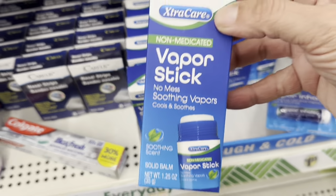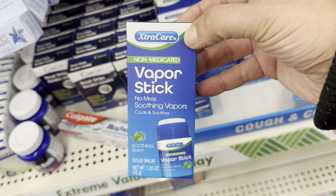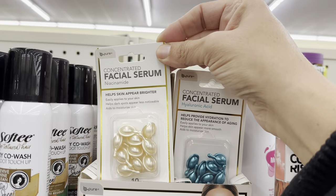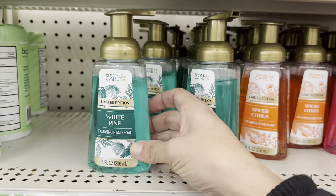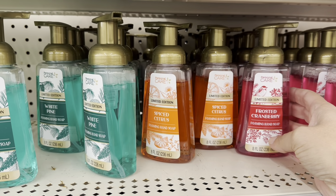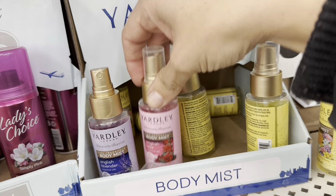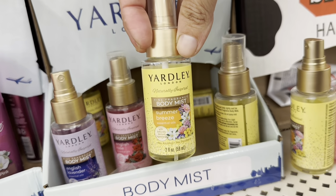They have this Extra Care Vapor Stick. So it's like a Vicks Vapor Rub, but in a stick, so you don't have to touch it. We have this 6 ounce BioPure Hydrogen Peroxide Pump. And some new capsules. We have the niacinamide and hyaluronic acid capsules. These foaming soaps, we have white pine, spiced citrus, and frosted cranberry for all of the seasons coming up. And these Yardley body mists. They come in English lavender, English rose, or summer breeze.